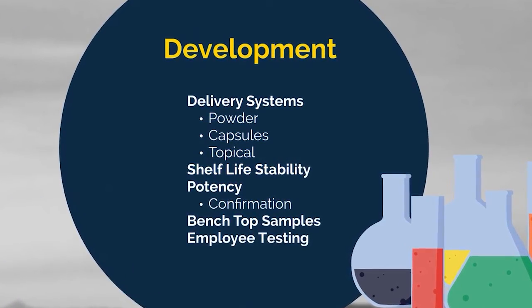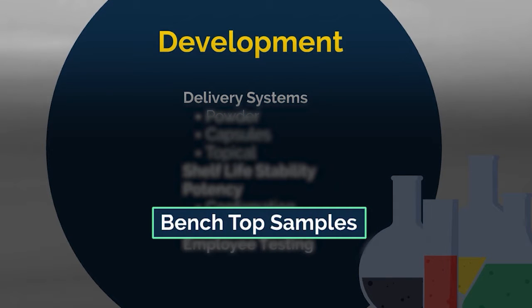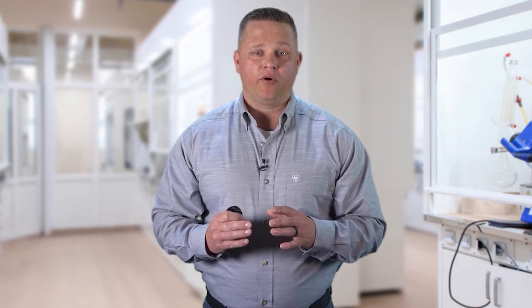So once we go through these different systems and we choose one of those systems, we're going to take it to the next step, which is going to be the benchtop sample. That's where we take these ingredients, we're in the lab, and basically we're making a very small production sample. We're blending the powders together, hand filling them into capsules, making sure they meet our specification. And at that point, we're actually going to start some potency testing. So we're going to make sure that if we fit it all into one capsule, that capsule is delivering the specific amount of each ingredient that we want it to supply.